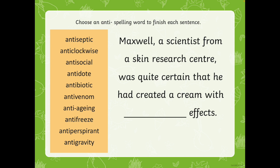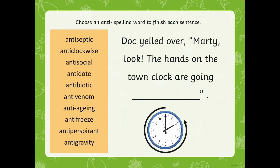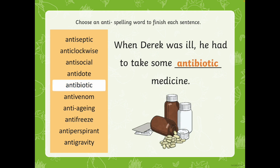Maxwell, a scientist from a skin research centre, was quite certain that he had created a cream with effects. Anti-aging. Is selling out fast at garages and shops due to the freezing conditions, the article in the local newspaper warned. Antifreeze. Doc yelled over, "Marty, look, the hands on the town clock are going anti-clockwise." When Derek was ill, he had to take some medicine. Antibiotic.